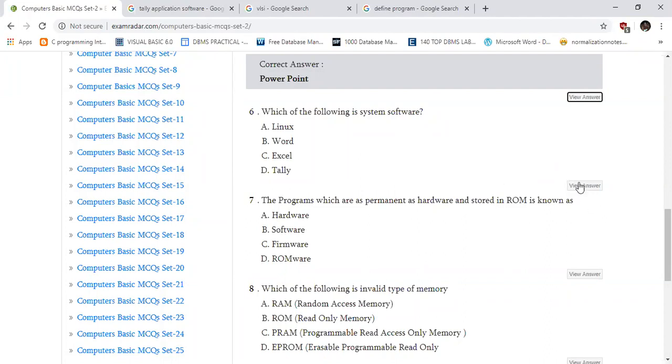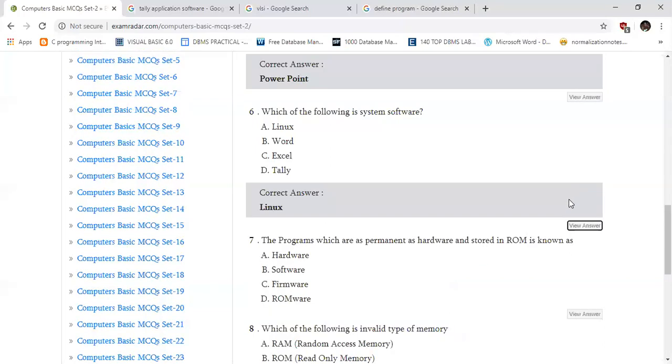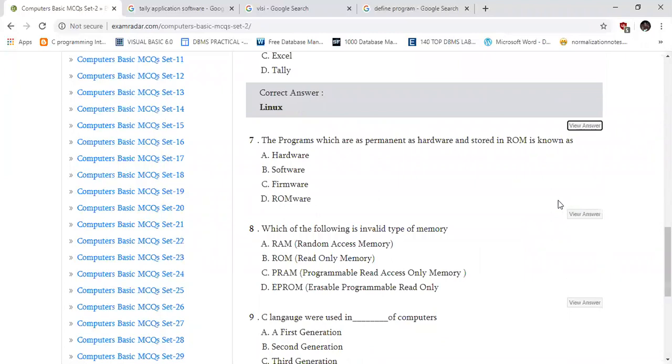As I mentioned to Karina earlier in the class, when you're answering multiple choice, sometimes the answers are very obvious, sometimes they are not, and you have to use a process of elimination, or you really have to read into the question to pick up some clues from it, right? All right, so we're at number 7. The programs which are as permanent as hardware stored in RAM is known as RAMware.